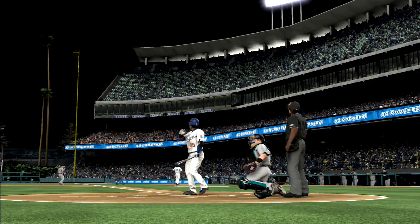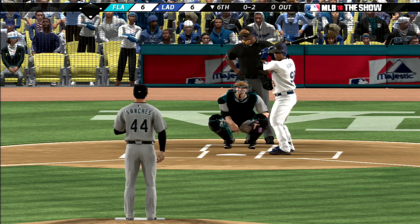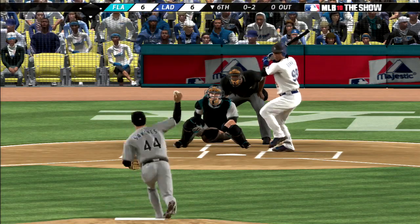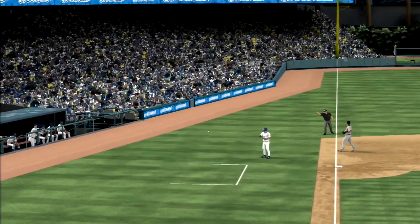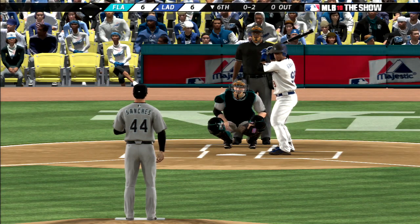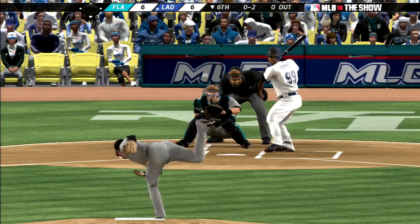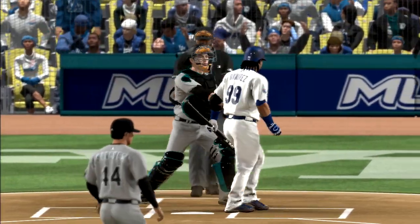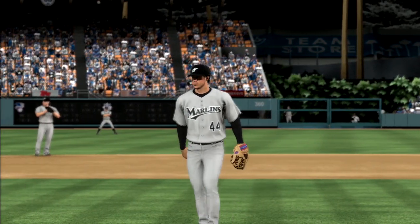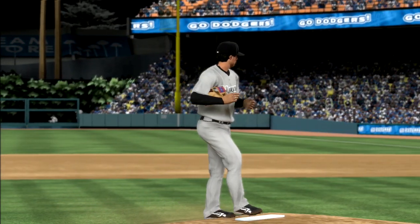And this ball's heading for the seats down the right side as the count will move to 0-2 now. Rolled foul off to the left, so he stays alive. And there's a swing and a miss, and Manny's set down on strikes for the first out. Well, for as hot as their bats were in the opening part of the game, they have been all but neutralized here in the middle innings. Good job to get the leadoff man here in the sixth.